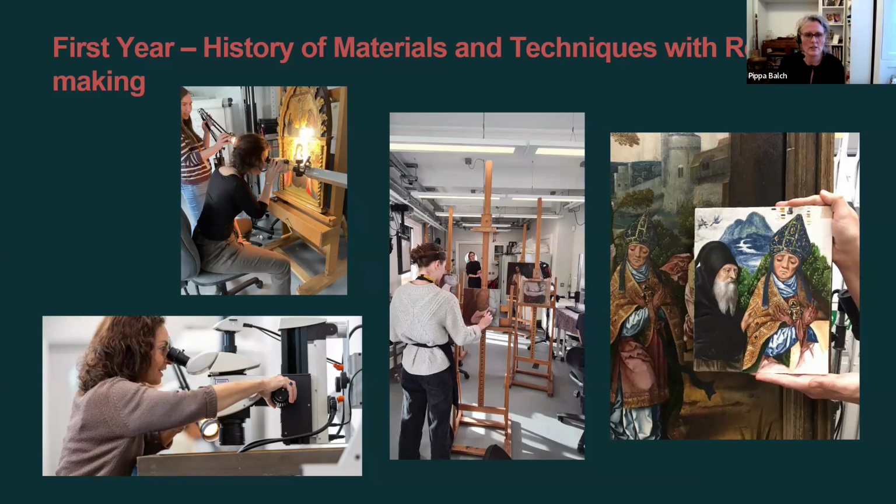Alongside our history of materials and techniques and replica modules is a module to introduce students to methods of examination and analysis. And this runs all the way through semester 1 and 2. The most important tool is actually simply looking closely and under magnification. But we also commonly refer to technical imaging, such as X-rays, infrared images, and paint analysis, including microscopic paint samples. So students learn in their module to undertake technical study themselves and to interpret the images and results they produce.